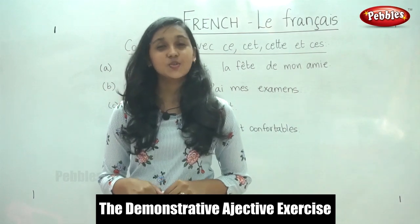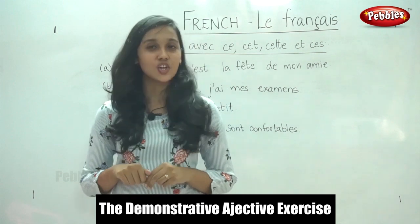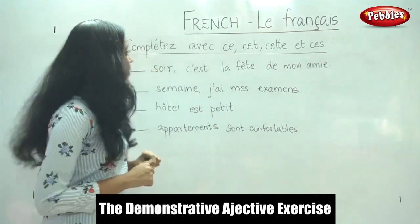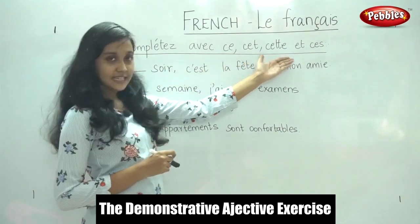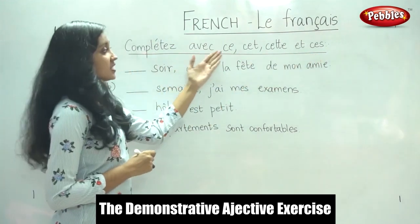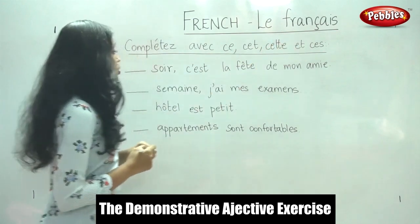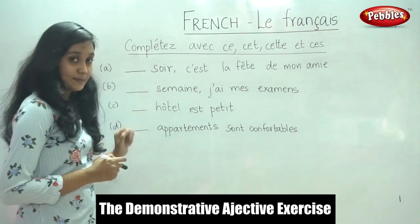Now let us do a small exercise to check how well we have learned the concept of the demonstrative adjective. So, do you remember the words we used? Ce, cet, cette and ces. Complete with ce, cet, cette and ces. So we are going to use these 4 words to fill in these blanks.